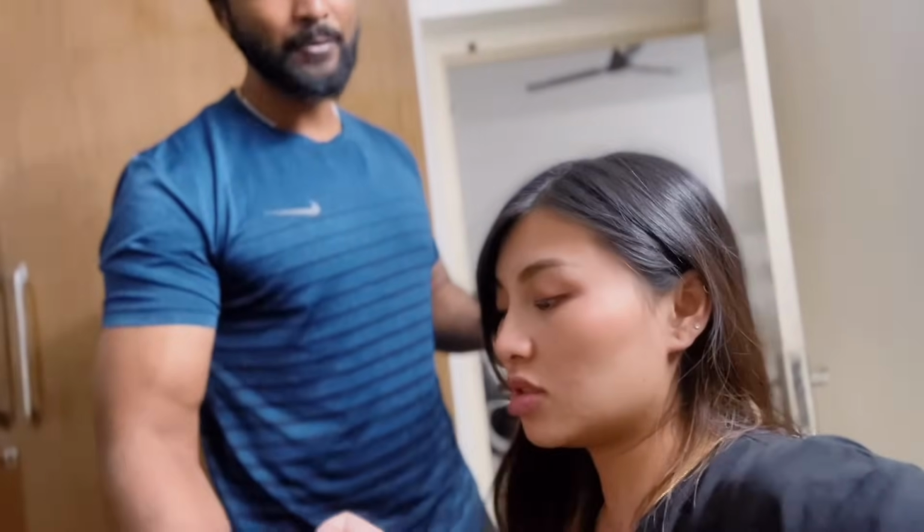Hey guys, we have reached home and I am super tired. So it's good. It's a cake we got from Goa. It's fresh. It smells so good. So yeah, I'll go to bed straight.